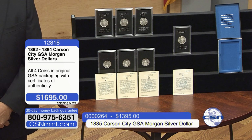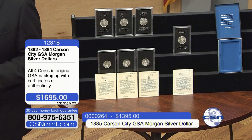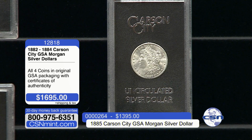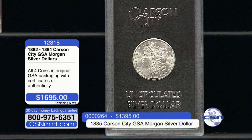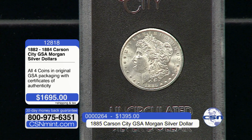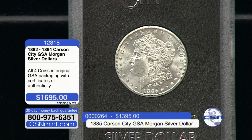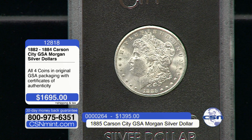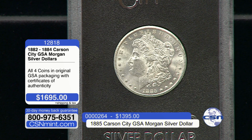And Corey, let's talk about that 1885 Carson City. Yeah, 1885, it is in fact the lowest minted Carson City coin ever produced. Now, Morgan dollar, I should say. Only 228,000 total coins were minted at Carson City in 1885 on the Morgan dollar. So if you consider today, on the Silver Eagles, over the past 15, 16 years, on average, they're producing nearly 30 million Silver Eagles per year.